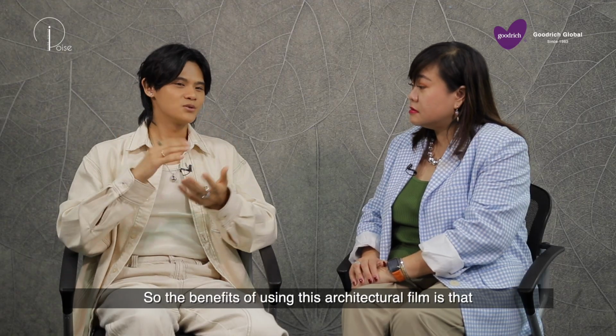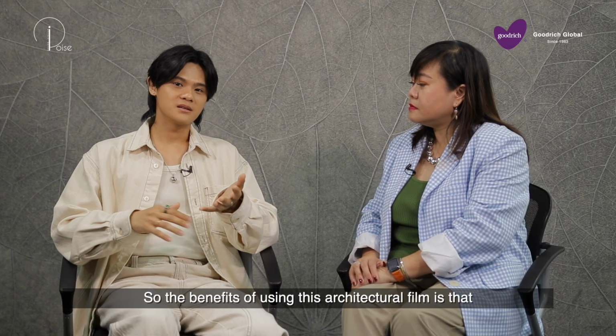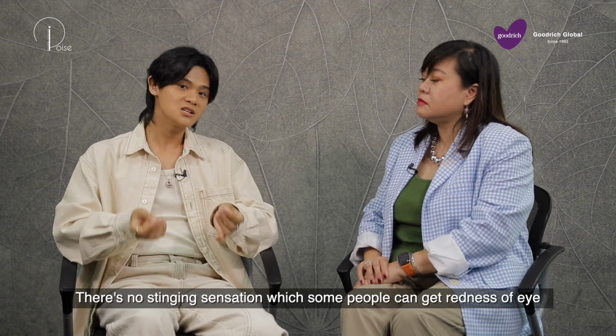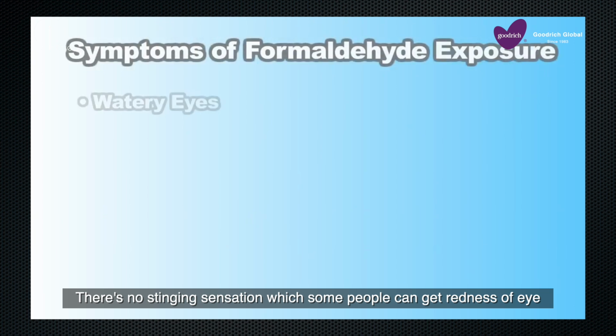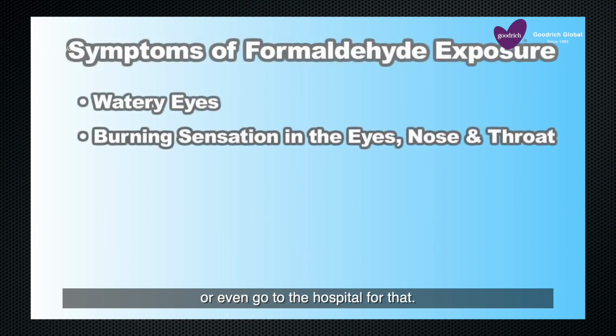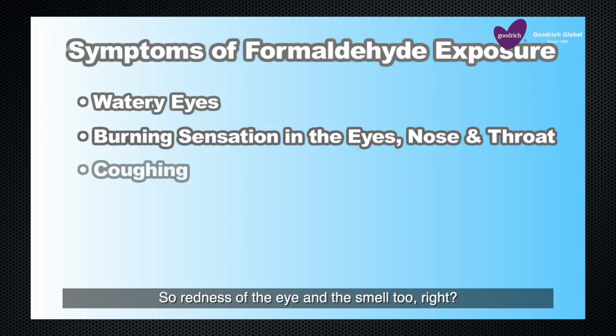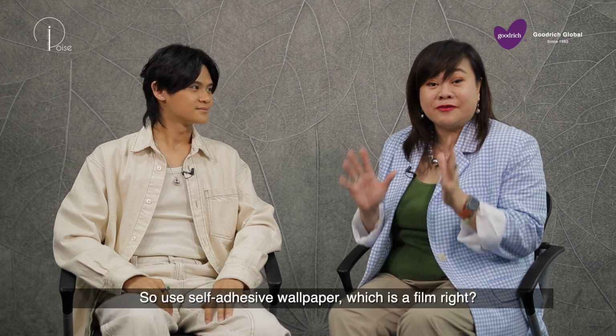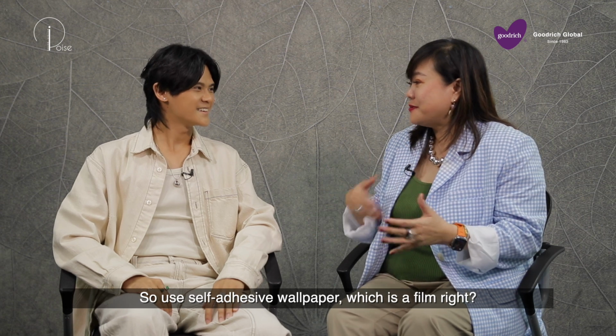Oh, okay. Yeah, so the benefits of using this architectural film is that there's no formaldehyde, there's no stinging sensation, which some people can get redness of the eye or even go to the hospital for. That sounds terrible. Yeah, so redness of the eye and the smell too, right? Smell, yes. Okay, so that's good. So use self-adhesive wallpaper, yes, which is a film, right?